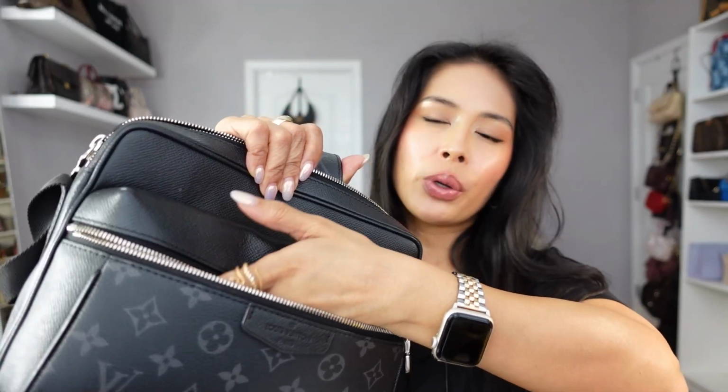I love the shoulder strap with the wide canvas strap. So it's super comfy. It's not a skinny strap digging into your shoulder. I love that it has a huge main compartment. And then this front compartment, this is where I keep my cell phone and keys and all my other essentials that I just need to grab quickly.